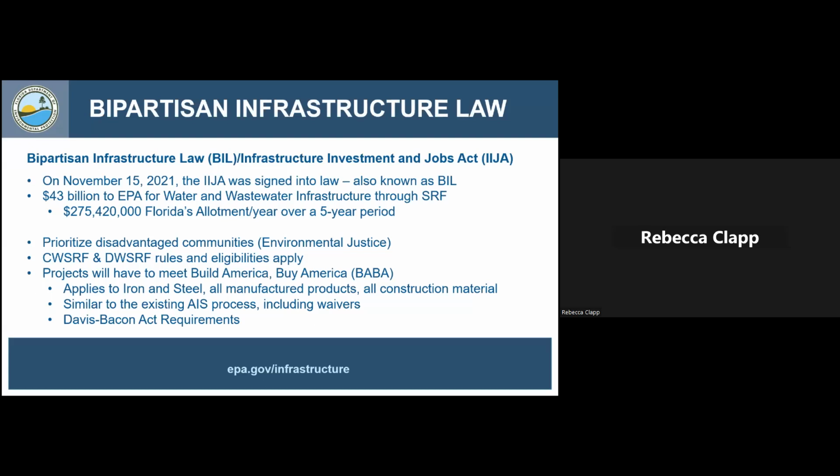The bill does prioritize disadvantaged communities. However, there are principal forgiveness dollars available to small disadvantaged communities through the SRF, but stormwater projects are not eligible. There's also a requirement for prioritizing green projects. So we would certainly put those to the top of the list. All our clean water SRF rules and eligibilities apply.